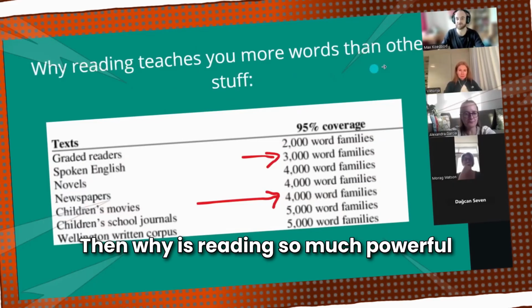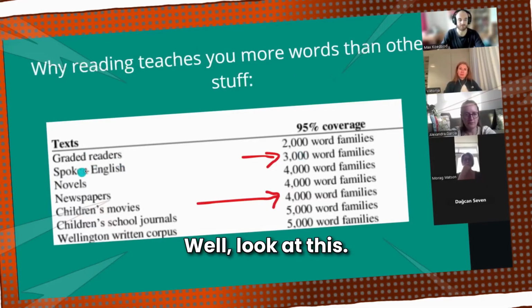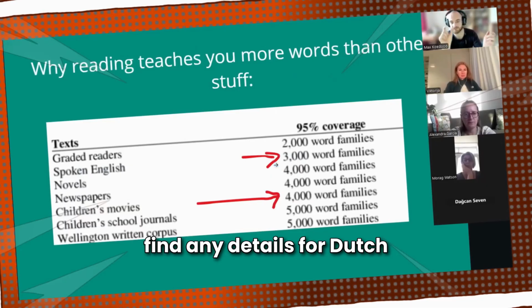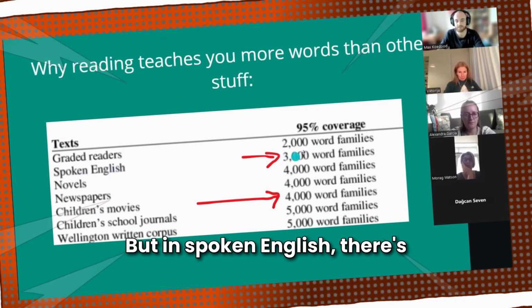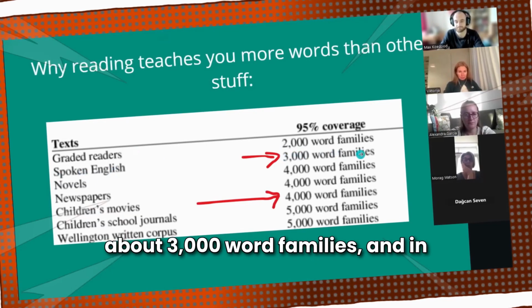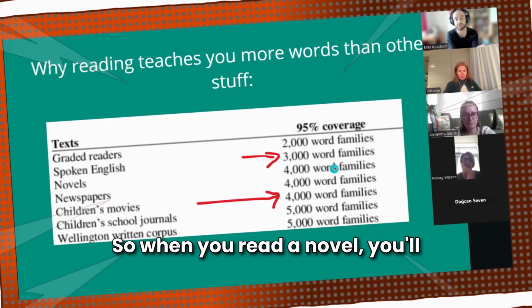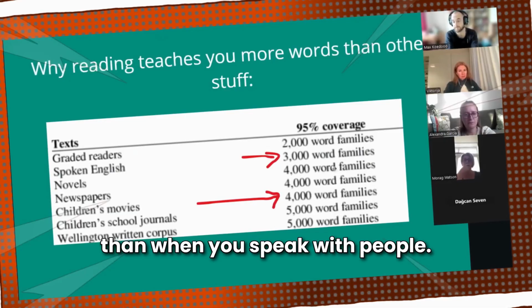Then why is reading so much more powerful than, for example, speaking? Well, look at this. Spoken English uses, I couldn't find any details for Dutch, like these specific details. That's why I used English as an example. But in spoken English, there are about 3,000 word families. And in novels, there are 4,000 word families. So when you read a novel, you'll learn so many more words than when you speak with people.